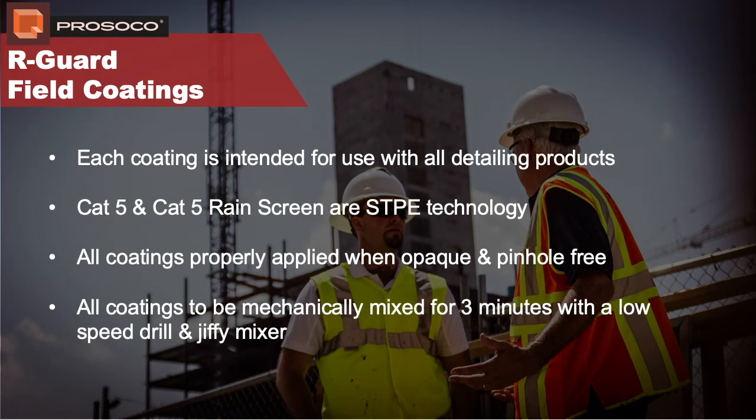Each R-Guard field coating is intended for use with the preceding detailing products: Porous Prep, Joint and Seam Filler, Fast Flash, and Air Dam, where applicable, for full air barrier systems. The Cat 5 and Cat 5 Rain Screen are silyl-terminated polyether STPE technology and offer the benefits of wet weather application, no shrinkage after cure due to extremely high solids content, and are waterproof. R-Guard field coatings are designed to be applied properly when opaque and pinhole free. Due to the porosity of some substrates, achieving opacity may require more than the stated wet millimeter thickness.